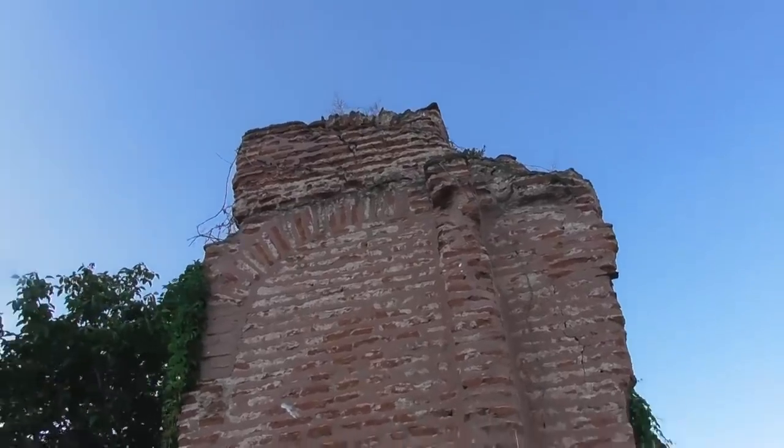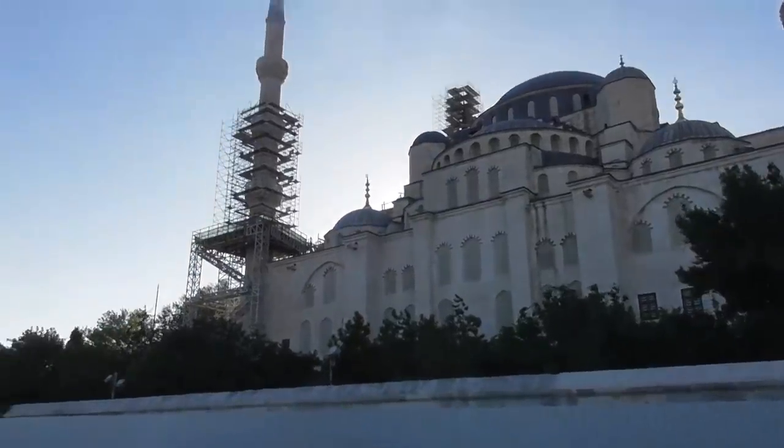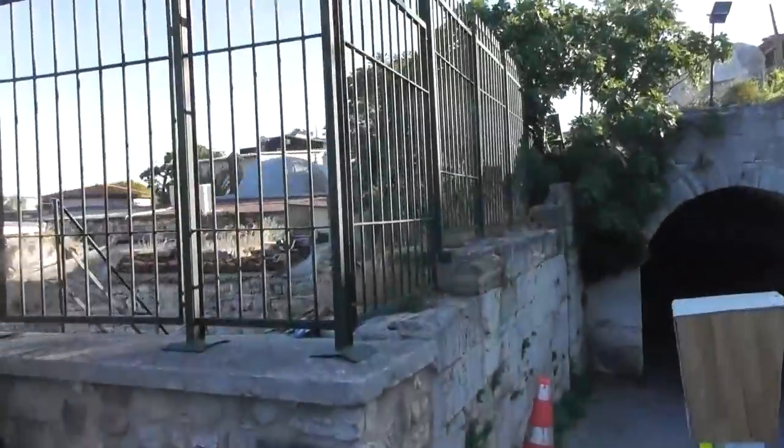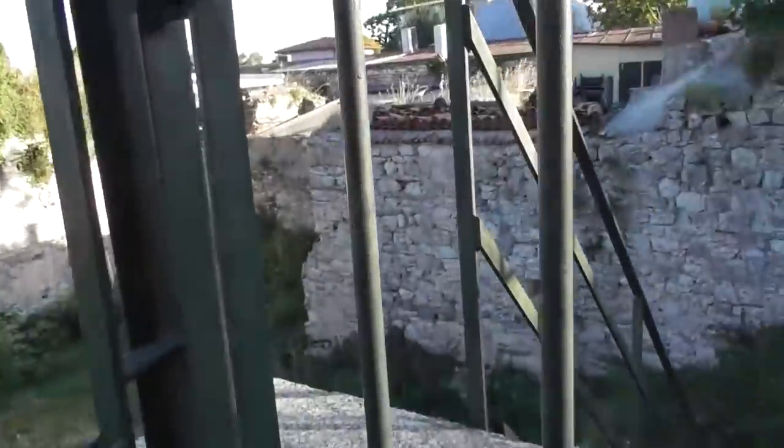There was something else here. So I started to show you the results of the filming of the new mosque. From the backyard, not from the tourist zones. It's where all the answers are centered, always as a matter of fact.